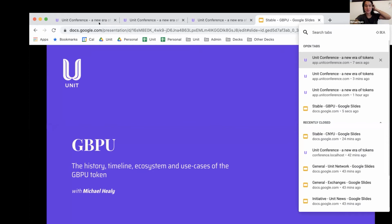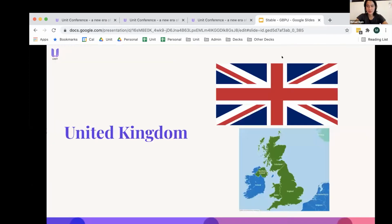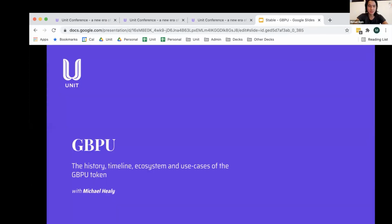Looking forward to giving the presentation on GBPU. This is our British pound stable token. It will be quite a concise and brief presentation, which I'm looking forward to giving.